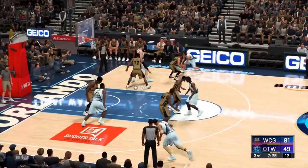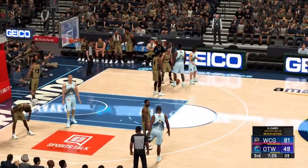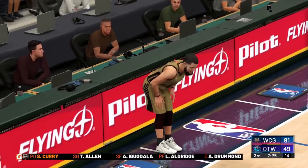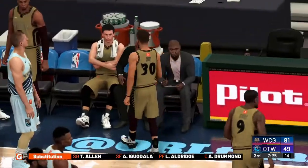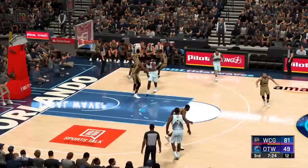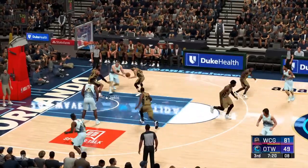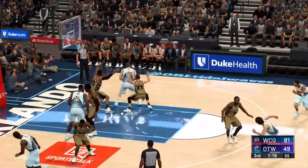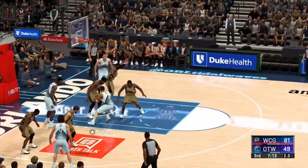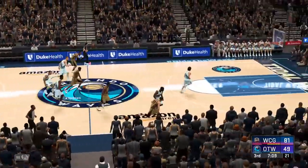Jokic against Aldridge. And Steph Curry with the foul. That'll be his second foul of the game. Fred VanVleet is checked in for Curry. Aldridge against Jokic. Jokic draws the double. Pass to Marion. Shot clock at 3 to end the run. No good that time. Good D by Drummond.